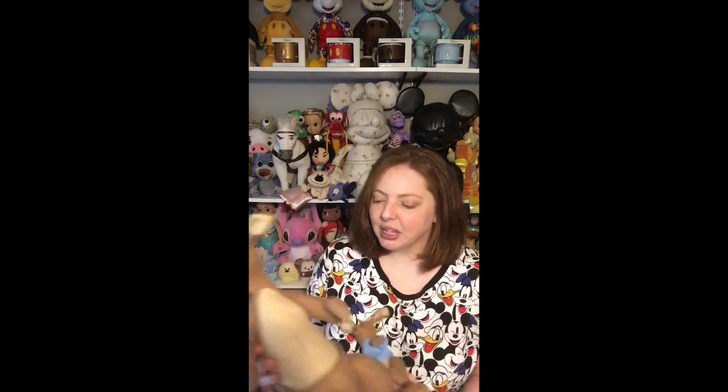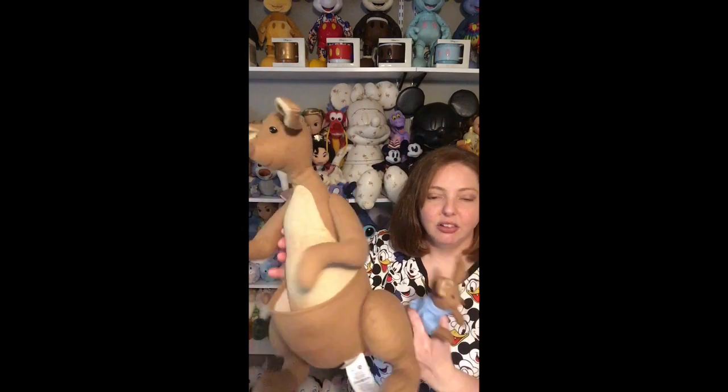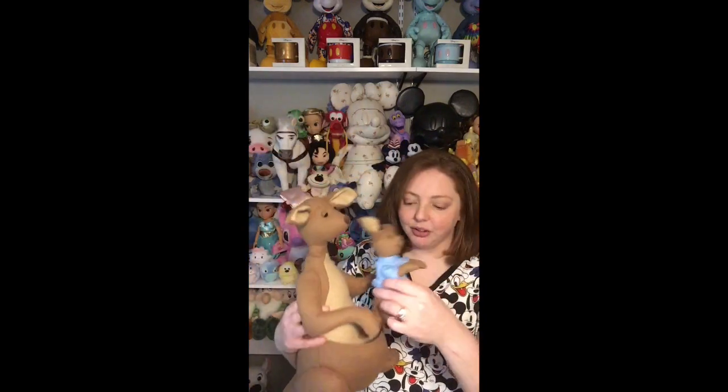But yeah, so I had to use a teeny tiny pair of scissors that were from a nail manicure kit. He was just attached with one little thread right here, and he was shoved down in there, and her pouch sticks out too. It doesn't contract back, which I kind of like, because it's a mom, and her little pouch has to have room for her baby.